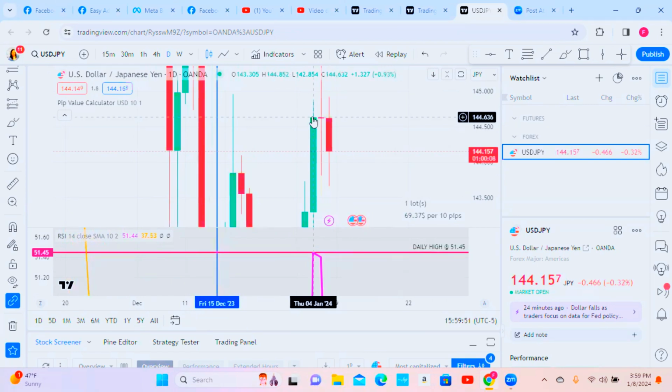Now, for the bull candles, they open at the bottom at 143.295 and close at the top at 144.629. So this is the growth that happened in the market this day. Okay, so ideally, if you would have caught the market here and bought at 143.295 and then just ridden it for the day, that would have been a win.